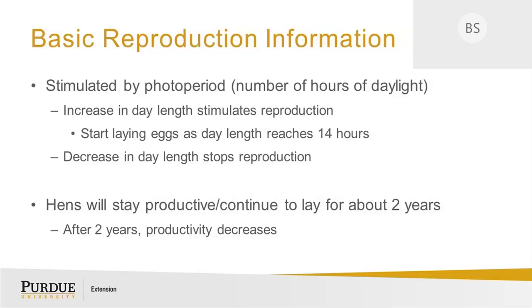Some will try to utilize lighting in their coops to extend the daylight into the fall or start it a little earlier in the spring for egg laying. You just have to be careful when you do that because they do need that natural rest period just to go through that natural system, or it could cause them some problems in the long run.